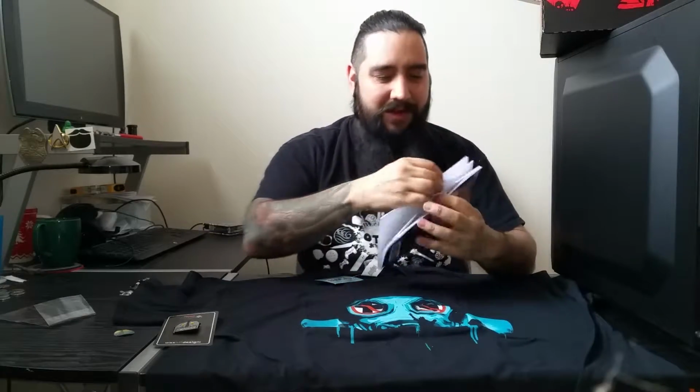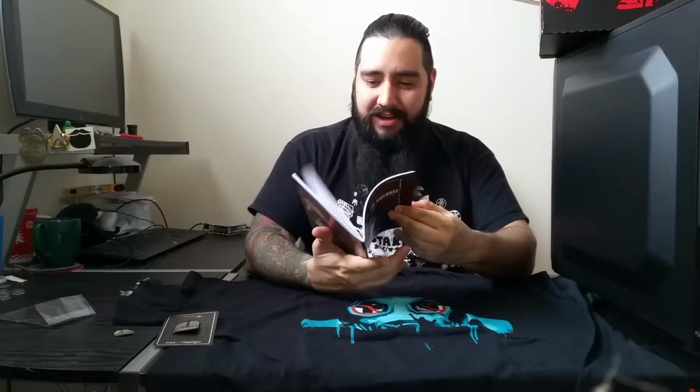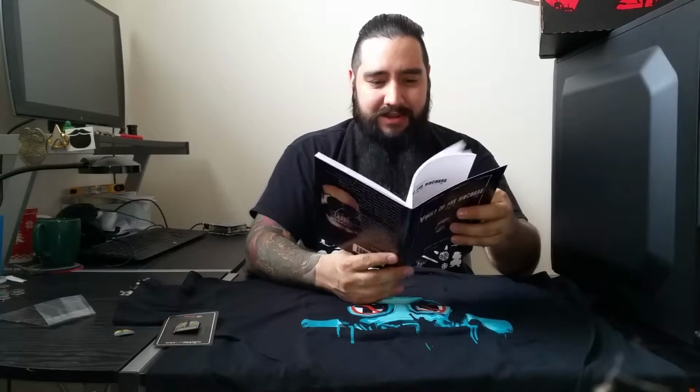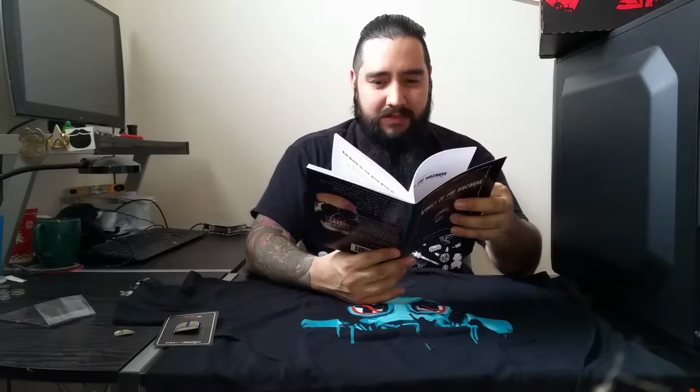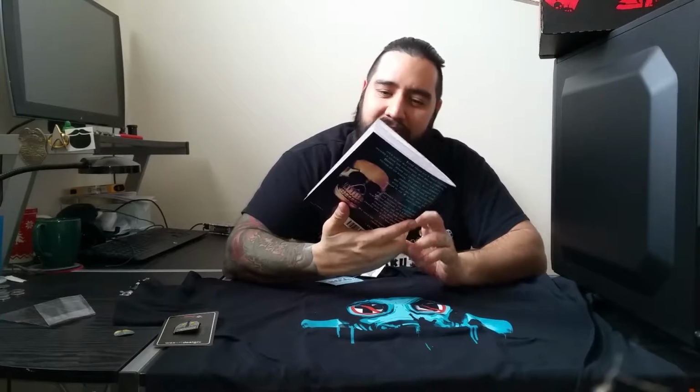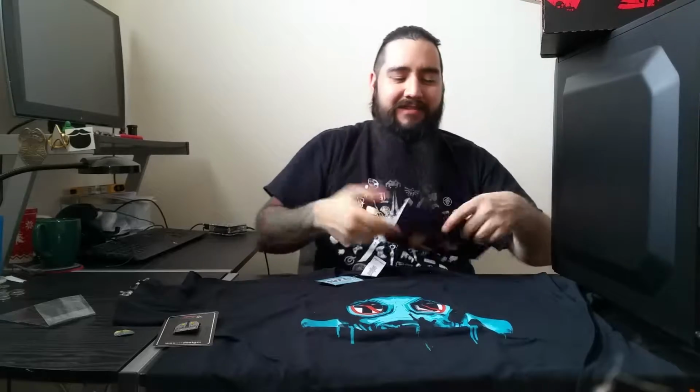It doesn't even have a price on it, but it's like something you'd expect to find at one of those children's book fairs. Is that what they're called? Book fair. It's pretty cheap. If I had to assign a monetary value to this, it would be like 250. Cheap.